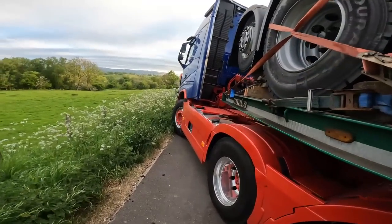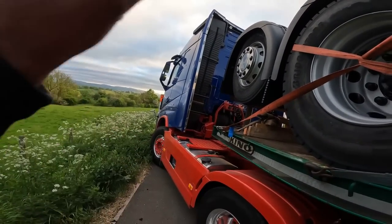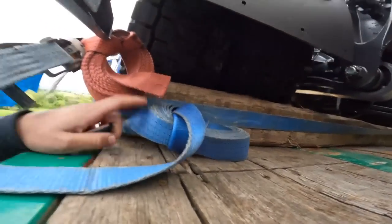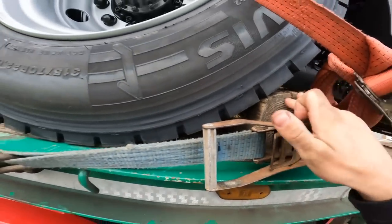Has our plan worked? Now bear in mind, I've parked glass as well, because if you park that, it's meant to make it so the cab doesn't rock as much when a car passes. It's just a tip I learnt off of somebody. Anyways, let's see if our plan here's worked. So remember, we chalked this bit. We then strapped it so it couldn't move. So this wheel is chalked with this big massive fence post. Let's see if it worked.